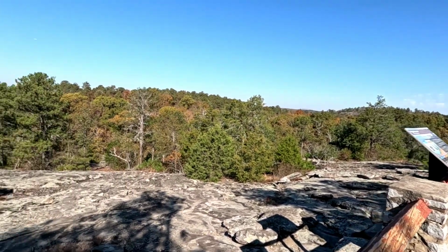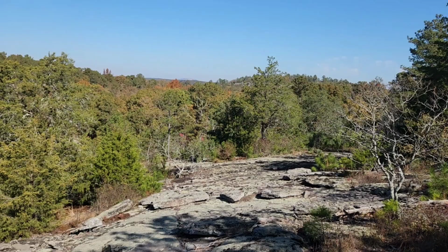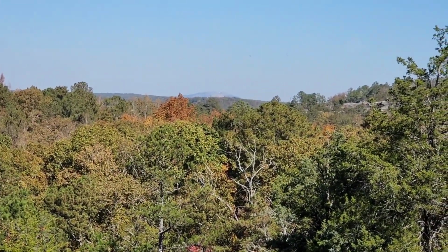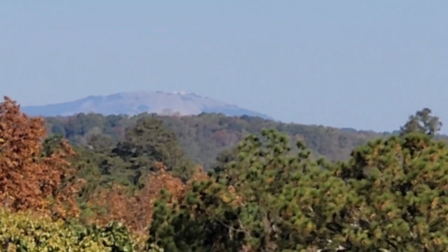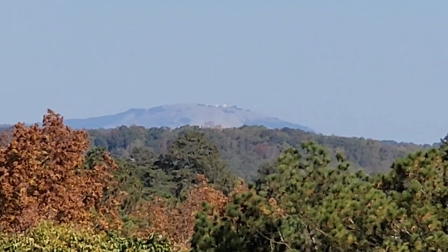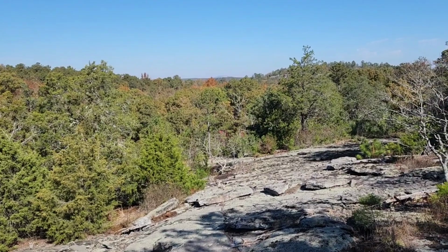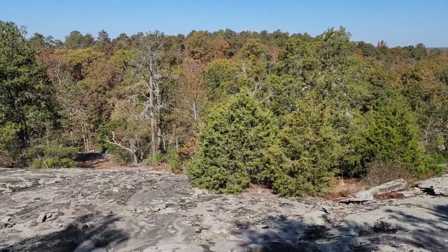I'm going to pull out my smartphone. I'm using the GoPro here. Hold on. Yeah, as I said before, that over there is Stone Mountain. You can see it better here. It's like 25 miles from Atlanta International Airport. That's another thing I found here.